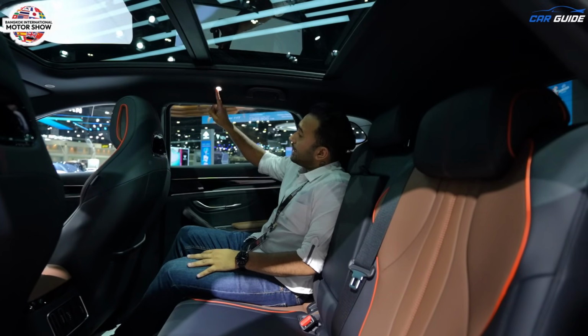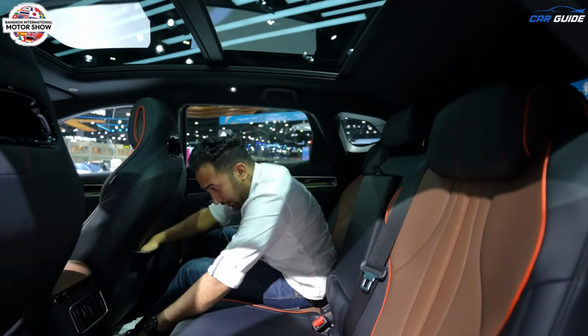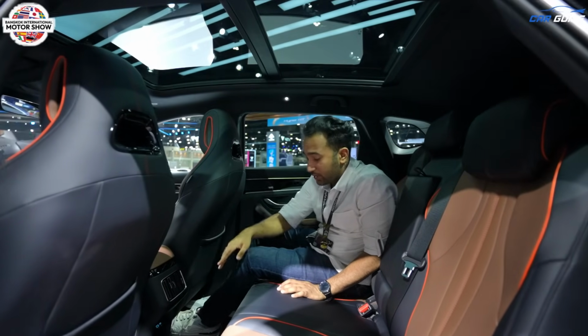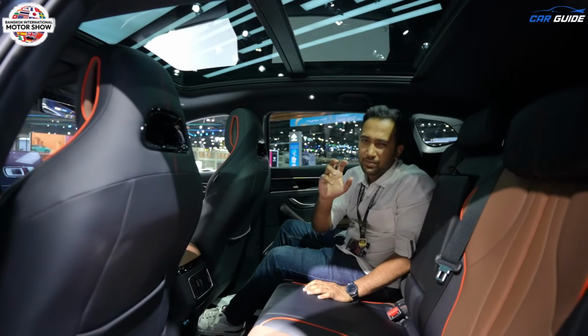So you're also getting a reading lamp here. The seats look very sporty. There's some storage here, some storage here. Rear AC vents, type A port, type C port for your fast charging needs, and again some storage underneath it. But I would highly suggest you keep the phone here while you're charging, because that is a plastic part, so it may damage, or probably it will just make a rattling sound.